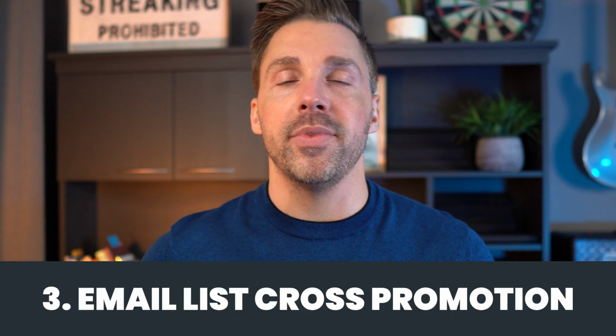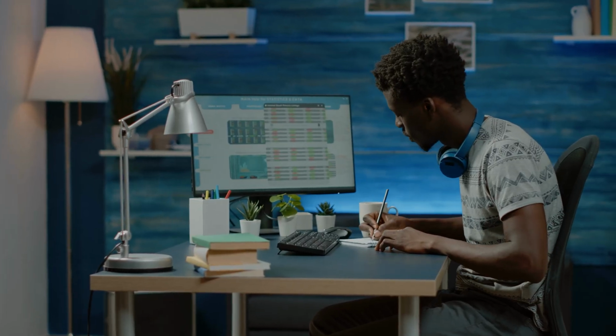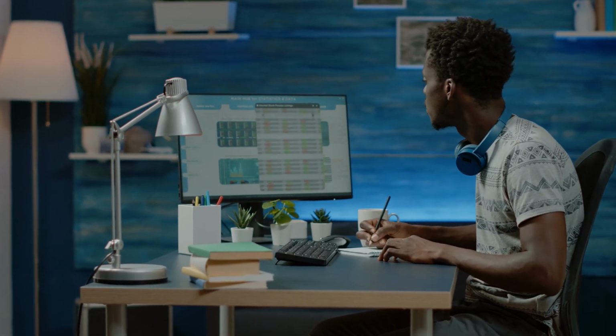The third option, and the one that I probably like best because it's most congruent with the kind of audience that you're trying to build, is by doing something called email list cross promotion. Essentially, just cross promoting someone else's email list with your email list and your email list with their email list. You can do this by writing emails for someone else, or by mentioning someone else in return for them writing emails for you, or mentioning you, or whatever else you can negotiate.